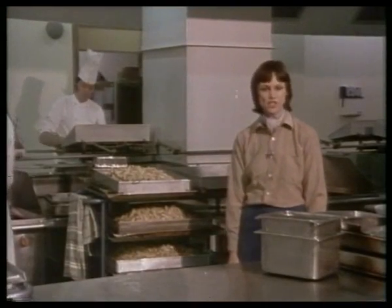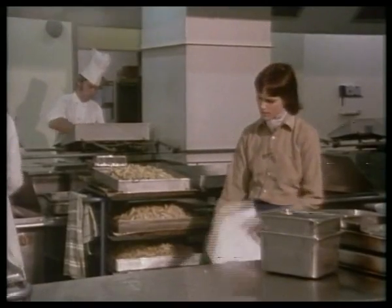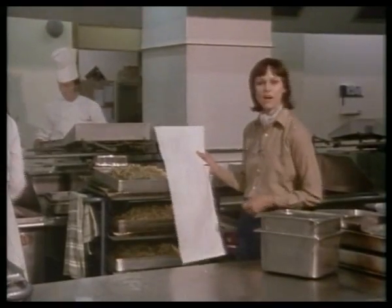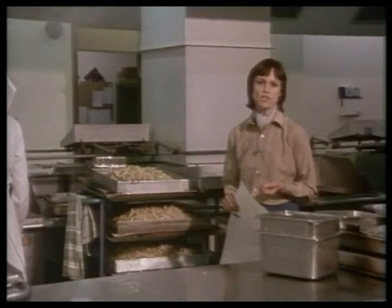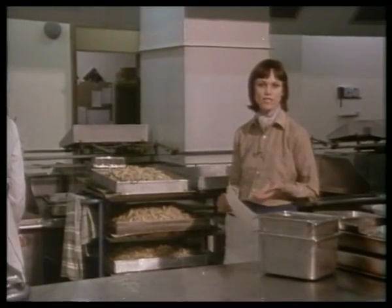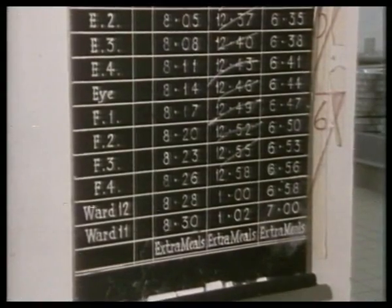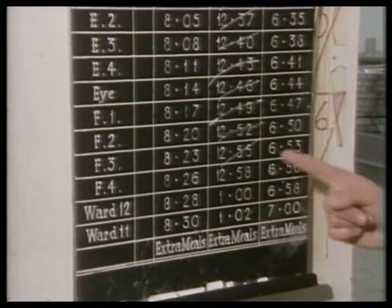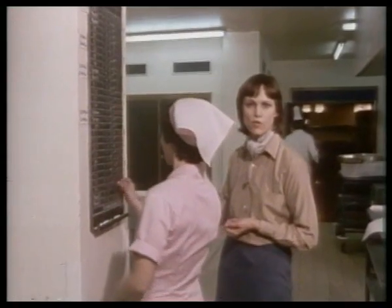What the computer has also proved is that soggy chips are no longer the order of the day, because we know from the printout exactly how many portions of chips are needed on each of the 30 wards. We can divide them into groups of 5 and cook the chips in batches, exactly the right amount just before they're needed. The key to the whole operation is this timetable. It's almost military in its precision, and it's adhered to rigorously. 12:58 is the time the next lot of things are due to leave for the wards.